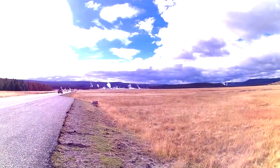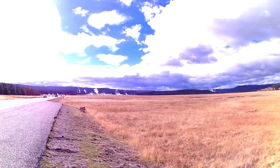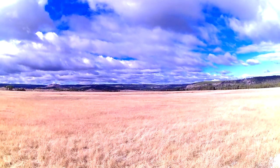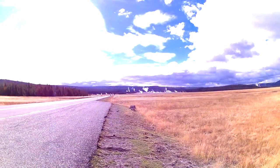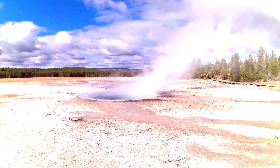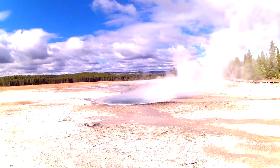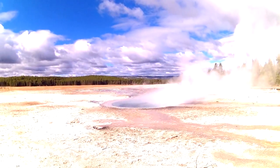Check this out. Geysers and hot springs galore. There's even one way out there, too. We're going to get closer to him. So here we go. This is called Celestine Pool. Look how crystal clear that water is. Boiling right up from the earth. It's crazy.